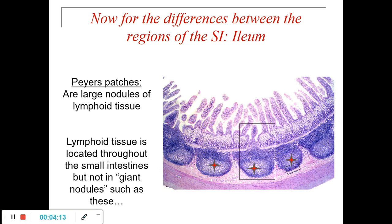Now these things here are called Peyer's patches. We see large nodules of lymphoid tissue. They're kind of like lymph nodes, they just don't have a capsule. Right? We see lymphoid tissue throughout the small intestine.